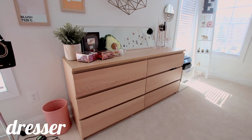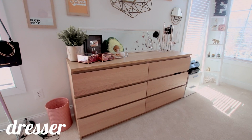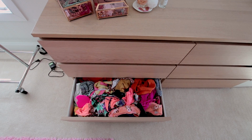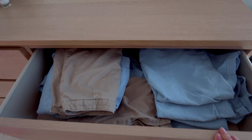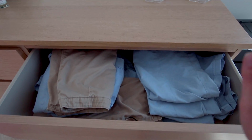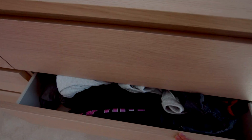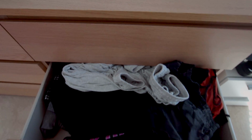Okay, so first off, let me take you all on a little bit of a tour of all the places I keep my clothes. So right here I have my dresser, which is probably where I keep a majority of my clothes. So we got socks, underwear, bras, and bathing suits. And then here I have my school uniform, which I'll be graduating soon. So this drawer will be empty pretty soon. And then down here I have, it's so full. I need to get rid of so much here.